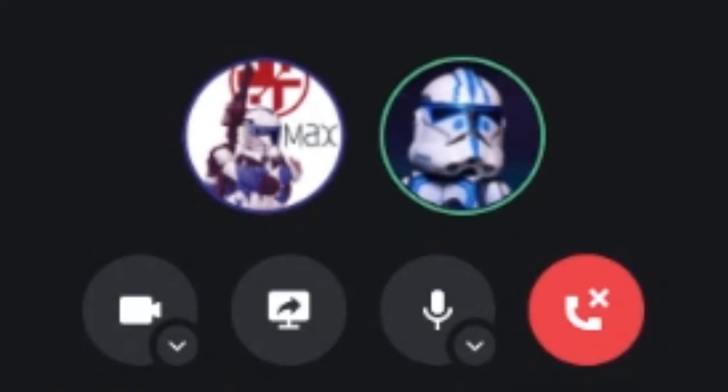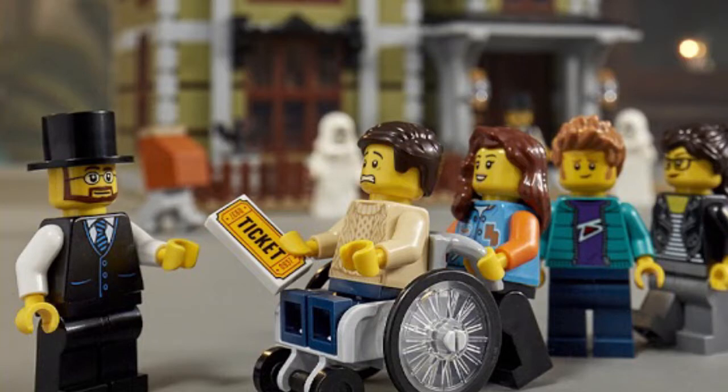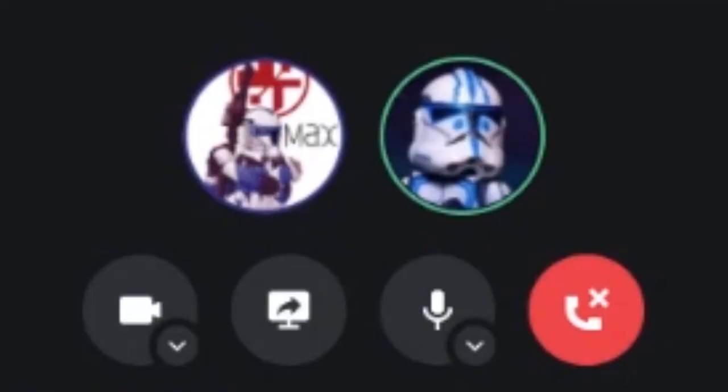And one thing I want to highlight in the set, which I think is super cool that Lego has been doing a little bit more often, is that they have a guy in a wheelchair, which I think is super cool. I think Lego has been doing a better job of showcasing different types of people, and so I think it's super cool that they have inclusion.